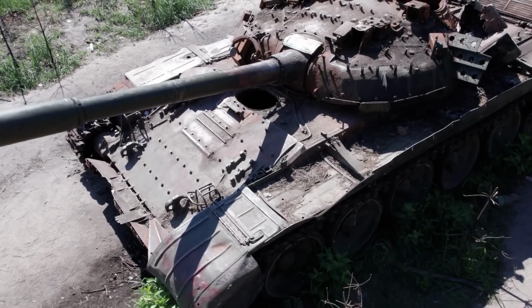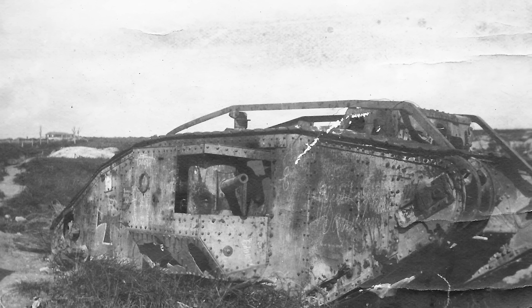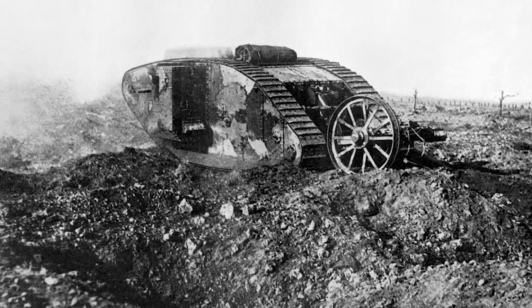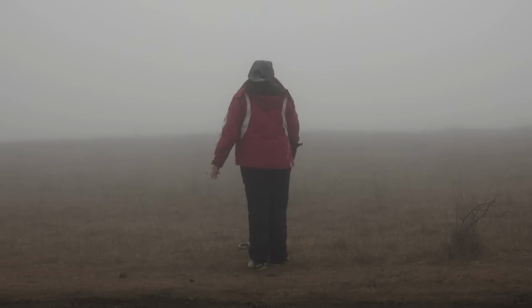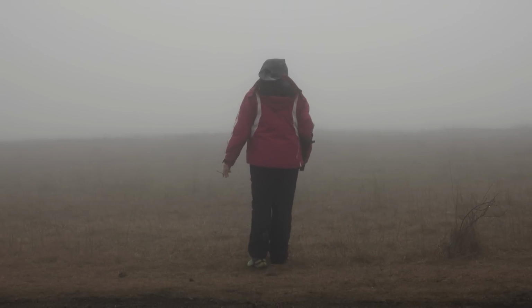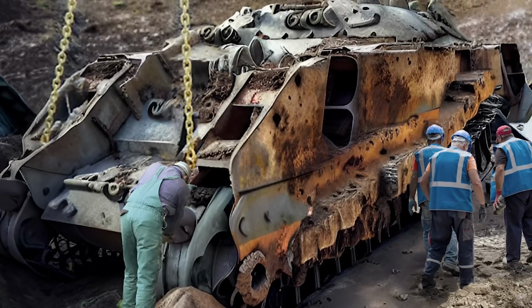After the battle, many of the Mark IV tanks left behind by the British became part of the German tank force. But Deborah was too damaged to be of any practical use and remained abandoned in the field until the end of the war. She was buried during the cleanup of the battlefield after the conflict ended. In 1998, after 6 years of research and finding evidence of a buried large metal object, historian Philippe Gorczynski led an excavation to recover the tank.